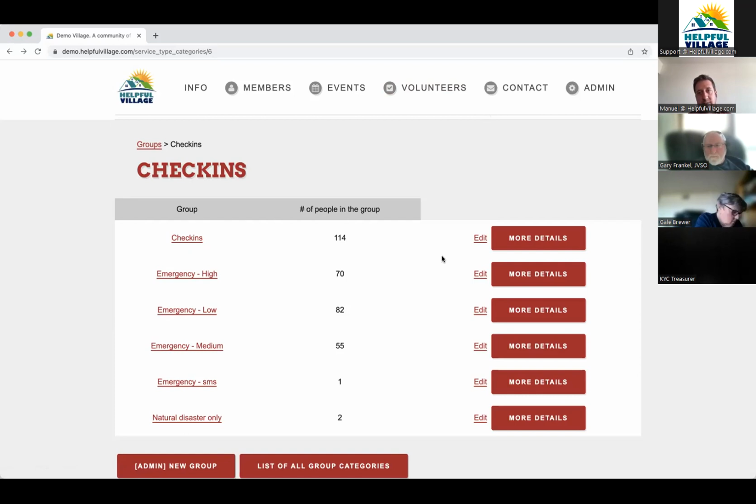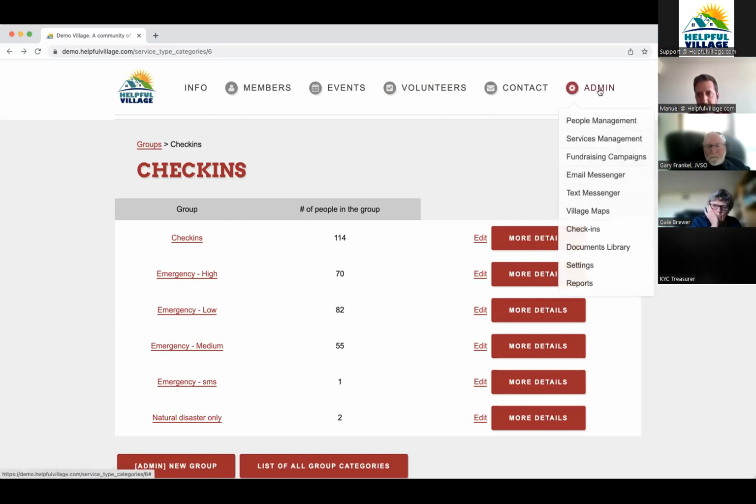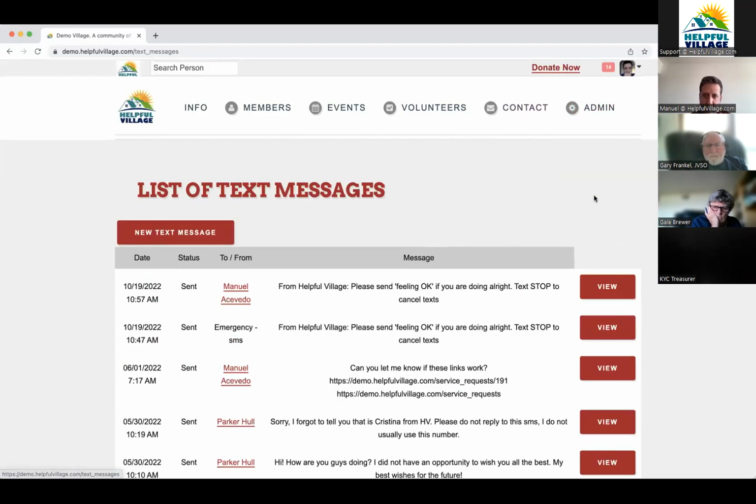The next thing that I'm going to show is something we were working on with Jersey, and they run it very effectively. I really like the test they did. They come to the admin side, and if they go to text messenger, it's a module that allows you to send text messages to people. Some of our customers are used to the email messenger, which is very similar. We send an email to people, and maybe you should send both, right? You can send an email and a text message.